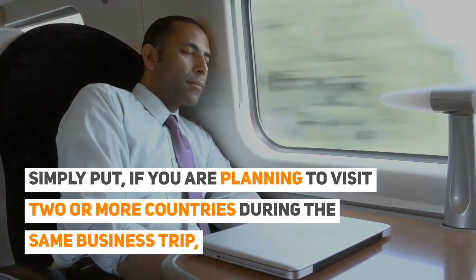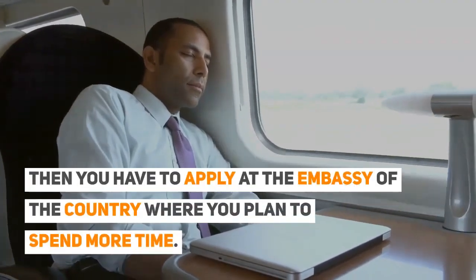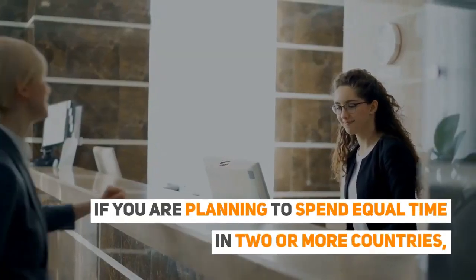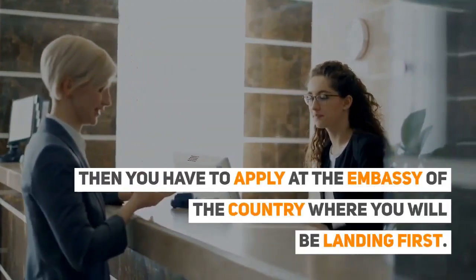Simply put, if you are planning to visit 2 or more countries during the same business trip, then you have to apply at the embassy of the country where you plan to spend more time. If you are planning to spend equal time in 2 or more countries, then you have to apply at the embassy of the country where you will be landing first.